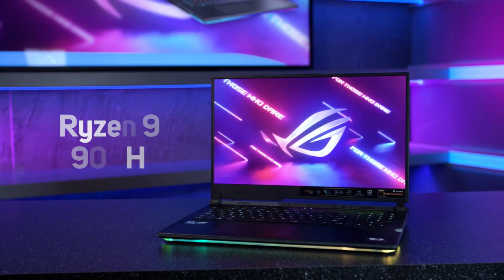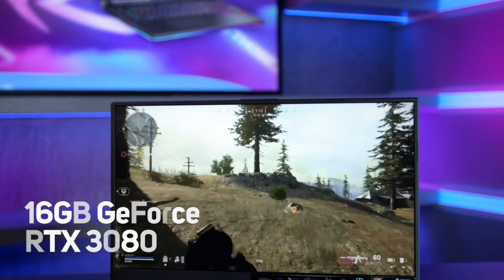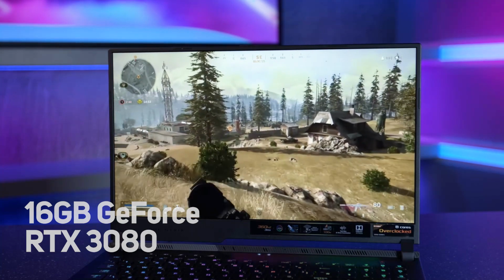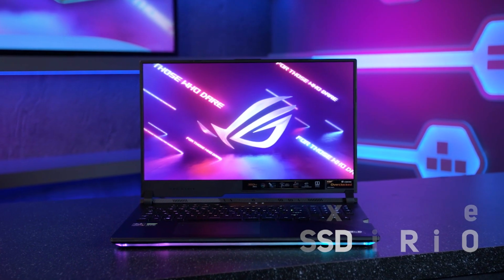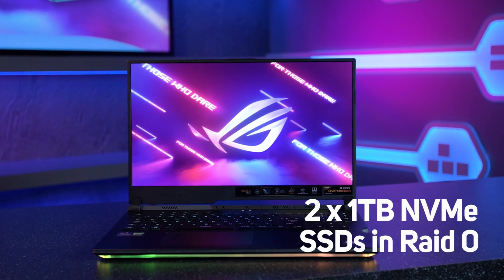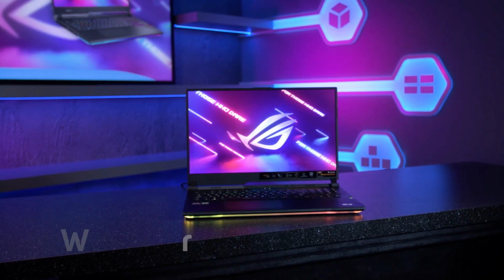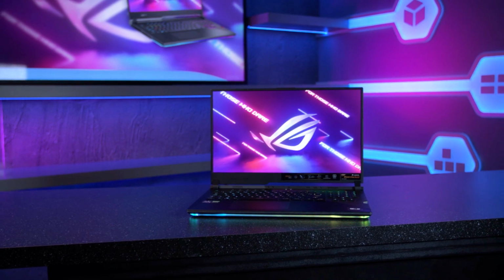For the internal specs, it features the AMD Ryzen 9 5900HX CPU, 32GB of DDR4 memory at 3200 MHz, the 16GB GeForce RTX 3080, which in this model boosts as high as 1645 MHz in OC mode, two 1TB NVMe SSDs that are set up in RAID 0, offering double the performance to get you into your game faster, and a large 90 Wh battery which should allow for around 1 to 2 hours of gaming or up to 10 hours general usage or streaming.